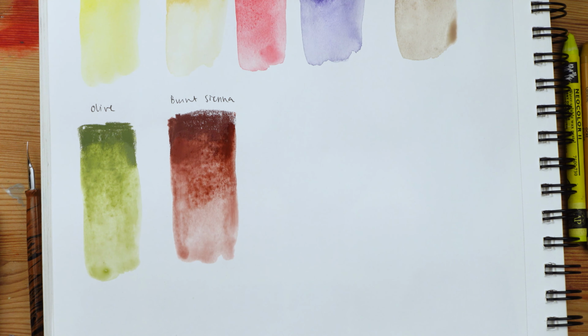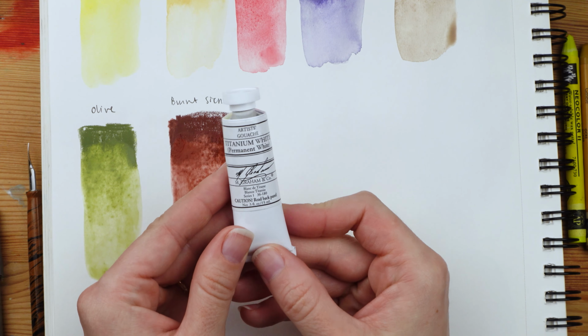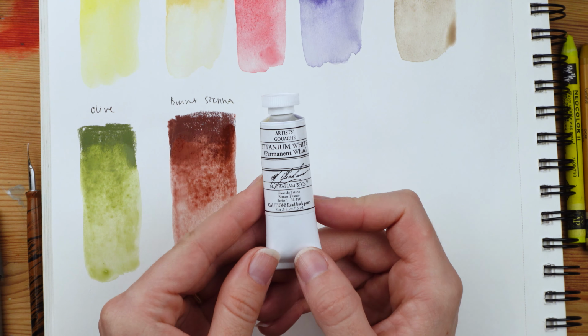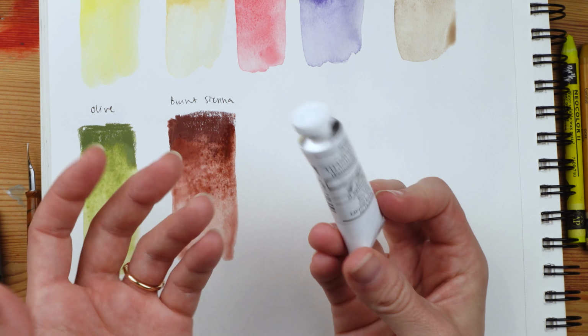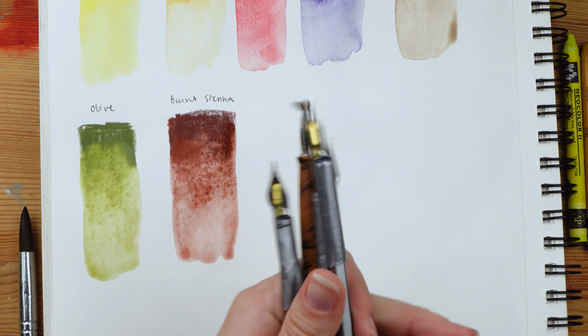All right, so that's it. I won't swatch this one because this is gouache in titanium white, so it's white. I don't think we need to see a swatch of it because we won't even see it. So you can imagine it's gouache in the color white. I wanted to try these.